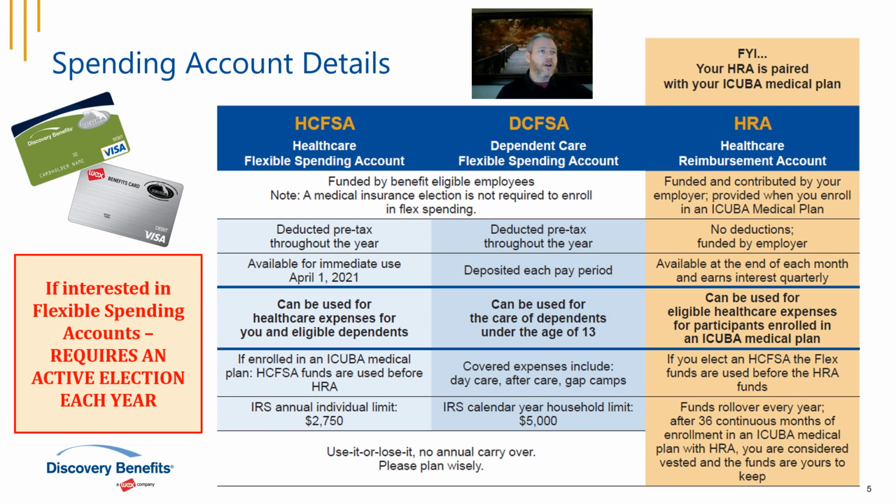So let's start with the healthcare flexible spending account. This is like a bank account that you can use to pay for your out-of-pocket medical expenses, both for you and your eligible dependents. The IRS and your employer allow you to set aside up to $2,750 in this medical spending account. Whatever you elect, up to that $2,750, will be deducted from your paychecks evenly over the course of the year. We'll give you a debit card loaded with your funds that you can use to pay for your expenses.